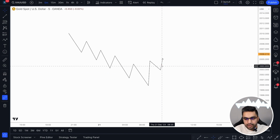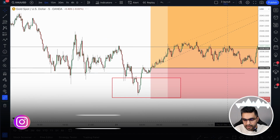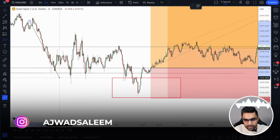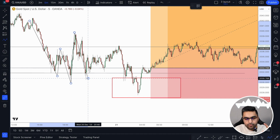Now, if I show you this on the 5-minute time frame chart, you will see the sellers were making a lower low and lower high sequence: lower low, lower high, then no lower low, no lower high, which was an equal lower high.